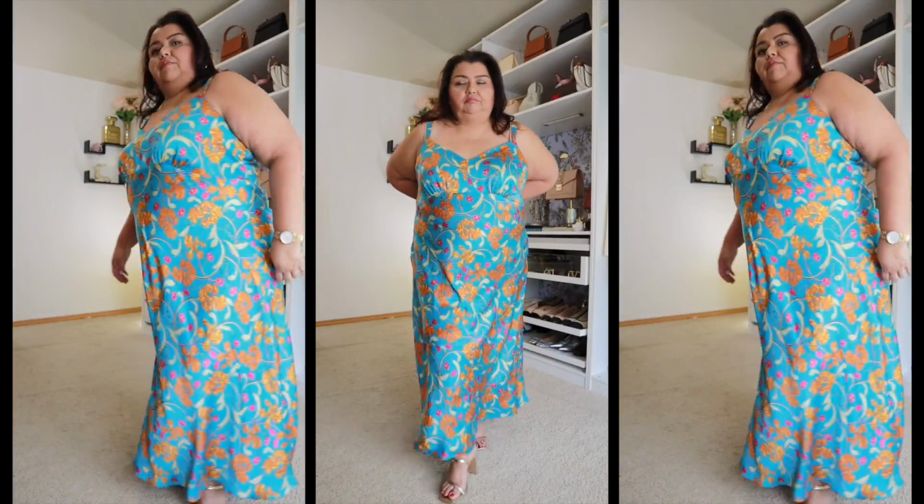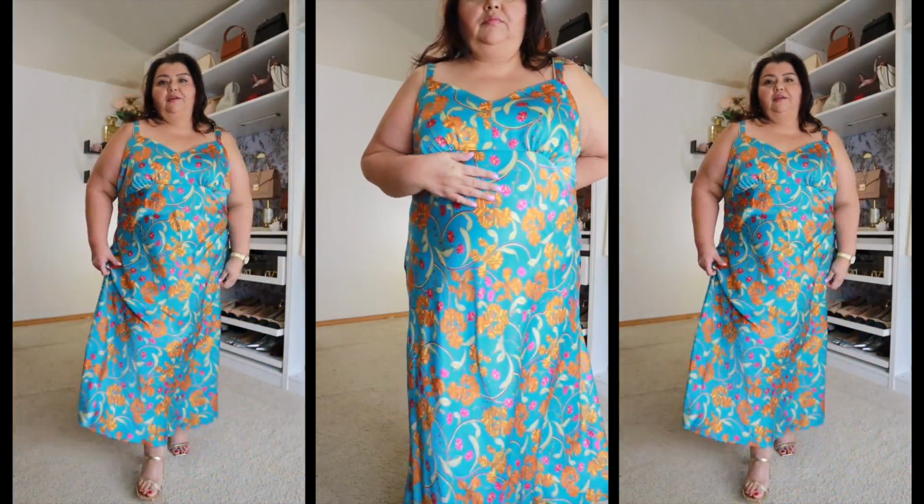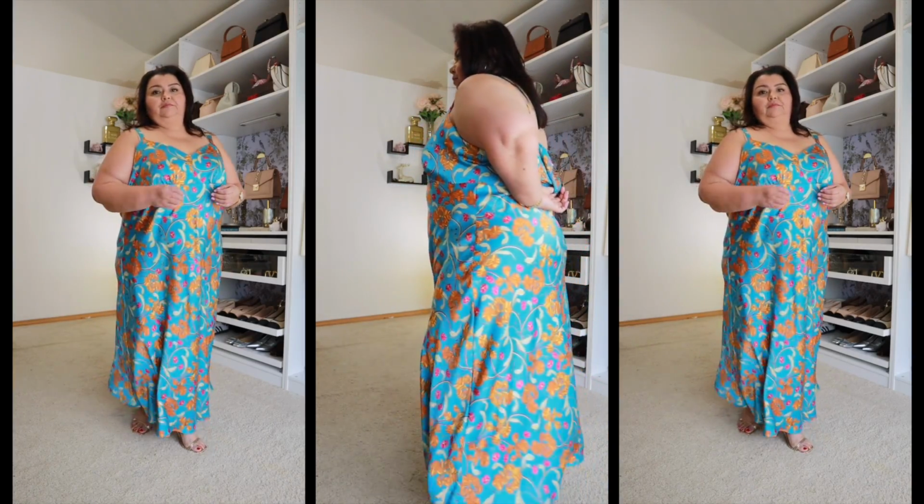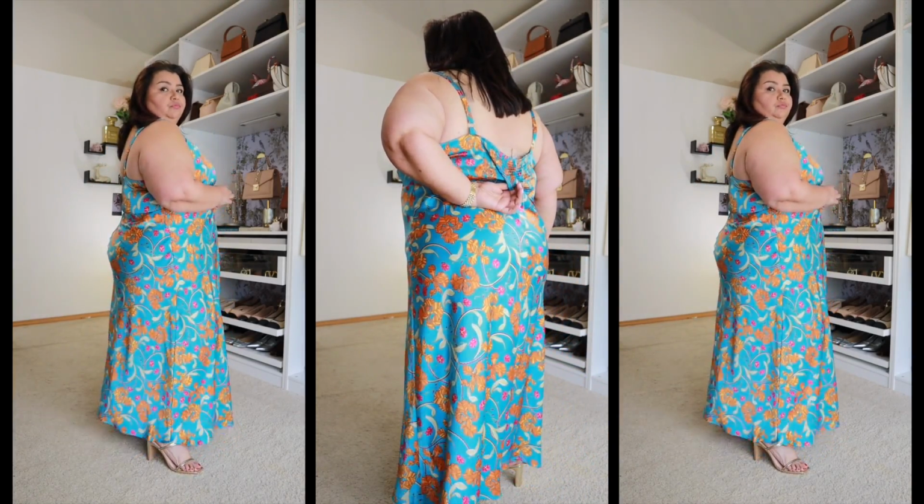Is it worth altering? 100% yes. It is such a beautiful dress. It looks so much more expensive than it actually is, guys. This is under $20. Under $20, can you believe it? This dress is going with me on my cruise. I am for sure taking it.